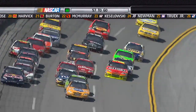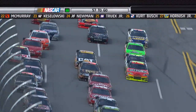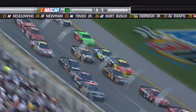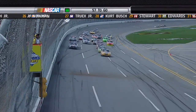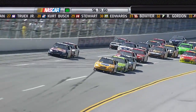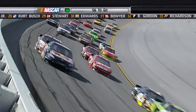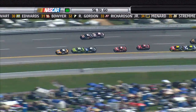Well, we're getting it, Larry. You can just tell that we're running out of laps. I mean, this is starting to shape back up like we saw at the start of this race. Everybody now is going to start showing what they got. Junior and Hamlin up the middle, and that's a very crowded lane right there with Bobby Labonte and Kasey Kahne in front of them. David Reagan in the mix.